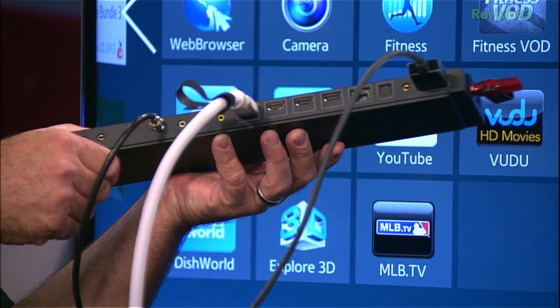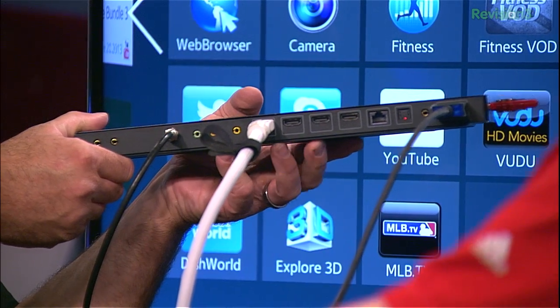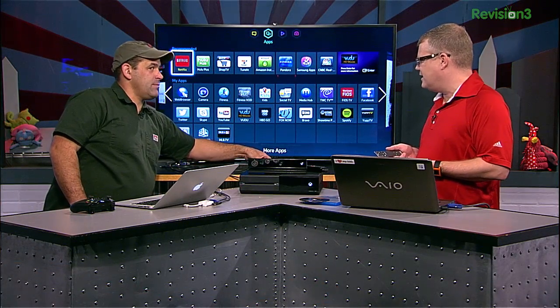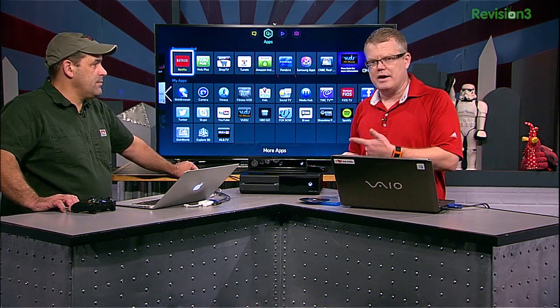It also includes 4 pairs of 3D glasses, that smart touch remote Patrick was just handling. I do like that external box though. It's so smart. It's nice not having a ton of cables connected to the back of a TV, and that's one way to do it.